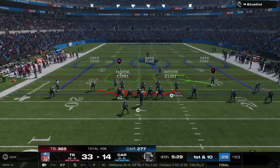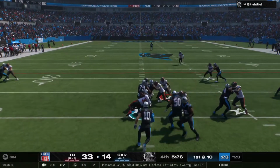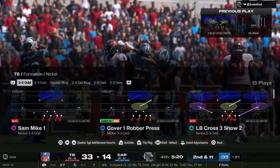They're out and set, 1st and 10. Here we go. Out of the shotgun, they'll give it to him inside. And he's caught behind the line for a loss.